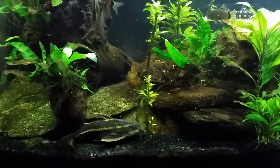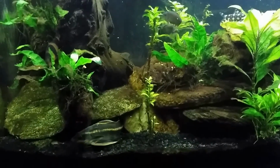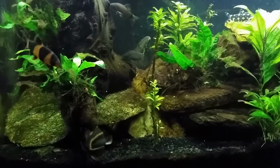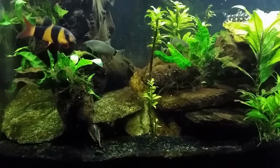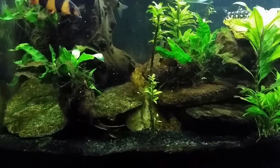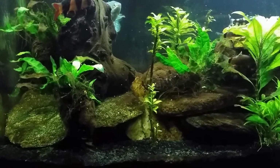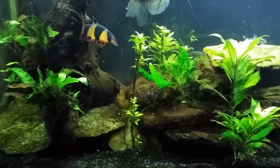Hey everybody, I just put some sinking granules in the tank, and whenever I do that, my Striped Raphael usually makes an appearance. Of course, my Loaches go nuts. And I know my Striped Raphael is a popular fish, everybody likes him. He's a really neat fish. He's not one of those ones that you see very often, so whether you own one or whether you're trying to look at other people's, it's usually little quick videos and glimpses here and there.